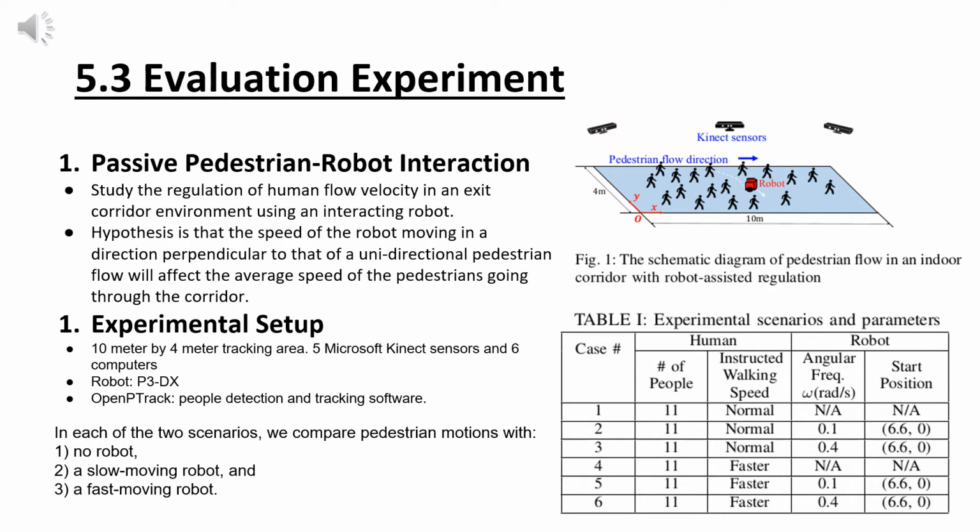And when it comes to the experimental setup, the experiment was conducted in the Stevens Institute of Technology in 2016. A pedestrian tracking system deployed in the building covers a 10-meter by 4-meter tracking area as shown, with an exit door at the end of the area. The boundaries of the tracking area are marked with red duct tape. The tracking system consists of 5 Microsoft Kinect sensors, 6 computers connected to a local area network, and pedestrian detection and tracking software. OpenPTrack is used.